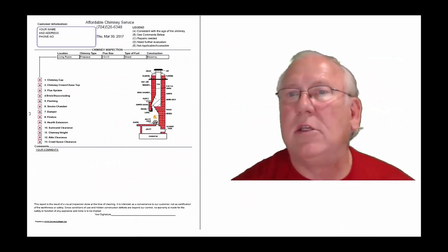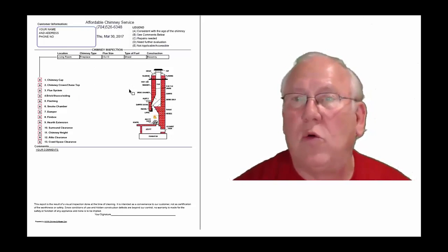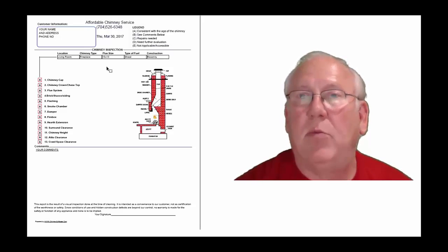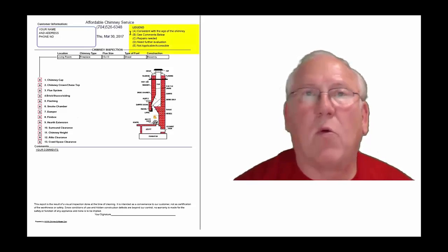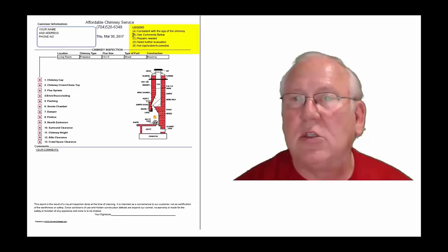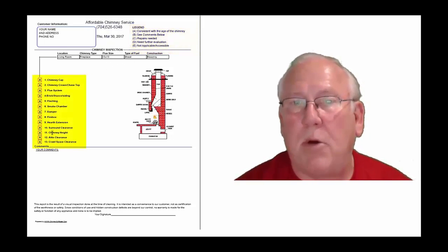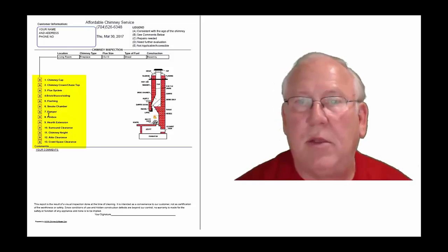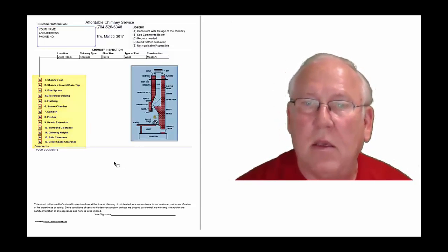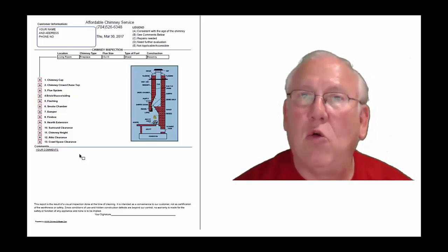Okay, now let's take a look at the inspection report and see how it reads out. This is a generic report. This is exactly what you will get, only your information obviously will be filled into all these blanks. The upper right hand corner of the report is the legend. Each one of these initials pertain to something. A is consistent with the age of the chimney. B, see comments below. C, repairs needed. D, need further evaluation. Or E, not applicable. And they're placed into the boxes next to the parts of the chimney that can be easily identified in this diagram. And then, of course, you'll find my comments here below. Now, let's take a look at your personal report. So stay with me.